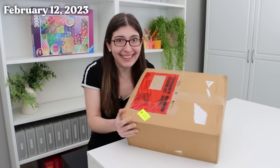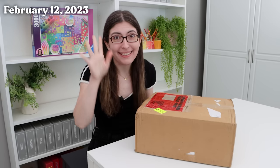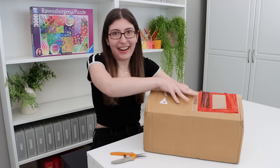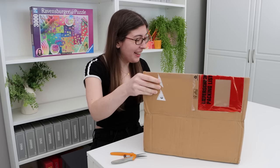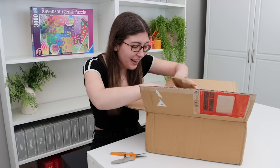Oh my gosh, look at what just came in the mail. In here are the first copies of my second Ravensburger puzzle. Okay, I can't see it yet. There's brown paper in the way. Okay, here we go. Oh, I see a little bit of it. I see a tiny little bit of it.